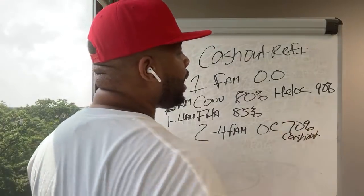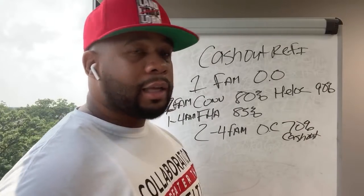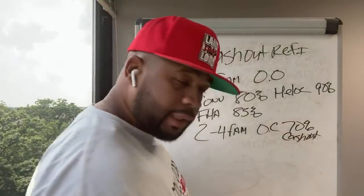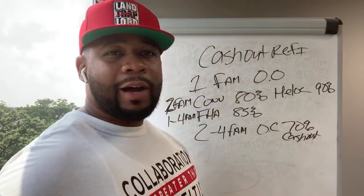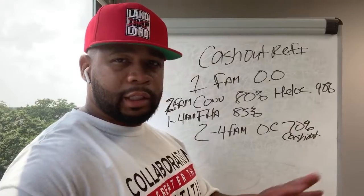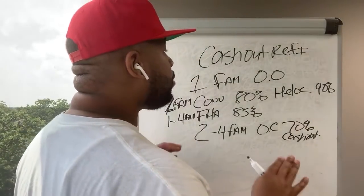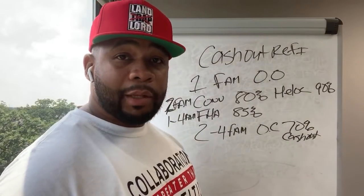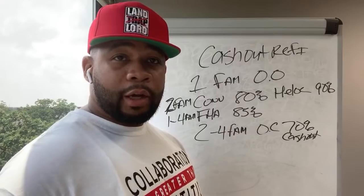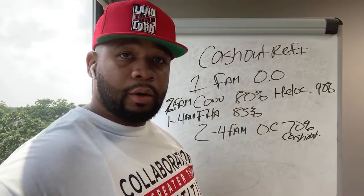For a home equity line of credit, on a 2 to 4 family, owner occupied, you can go up to 80%. Matter of fact, you can probably go up to 85, but I'm gonna just call it 80% for this conversation. All right. So that's what you can do for your owner-occupied property, cash out refinancing, okay? What's up, Alexis?